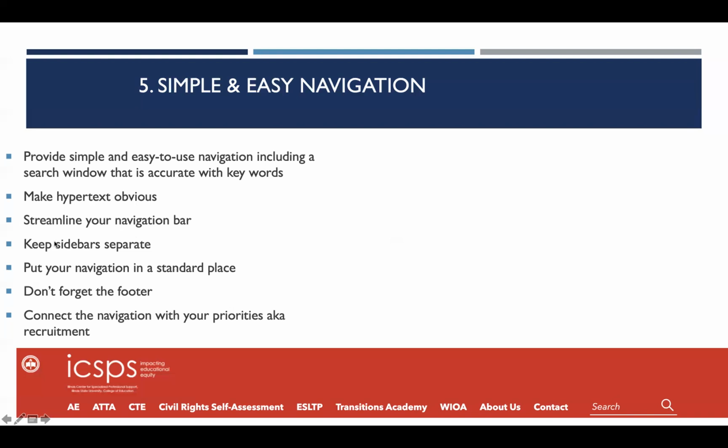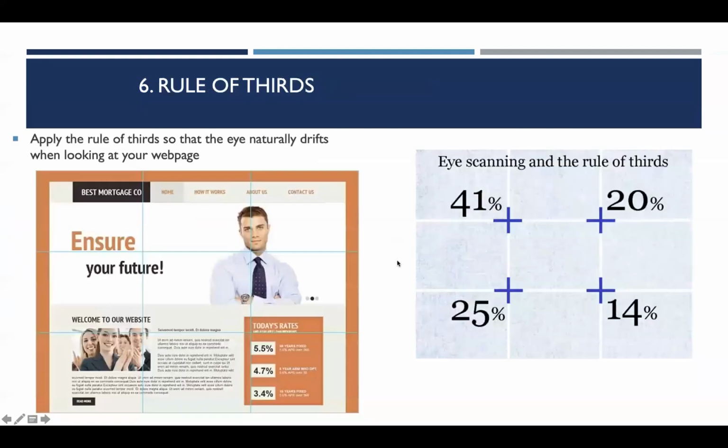Keep sidebars separate from your main menu. Put your navigation in a standard place. So typically on most websites, you see some sort of menu in the upper left-hand corner, the top bar, or the footer. Don't forget to put it in the footer or put it in multiple places along your website, and then connect that navigation with your priorities of the recruitment. So your main priority is to recruit new students to your program. So connect that navigation and the order of that navigation with your priorities.